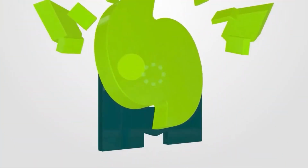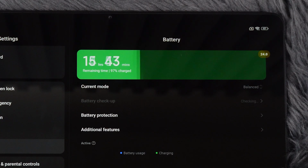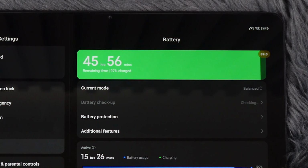Redmi Pad 2. We will test our usual games and see if this device can handle it. Let's start gaming. We will start our gaming test with 97% battery and see if its huge battery holds up.